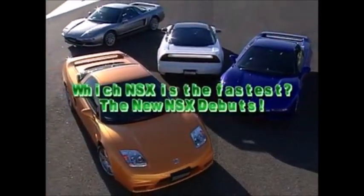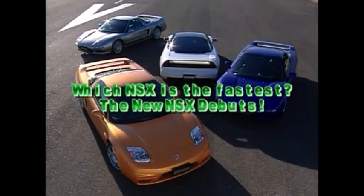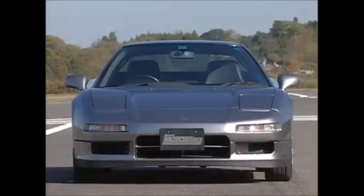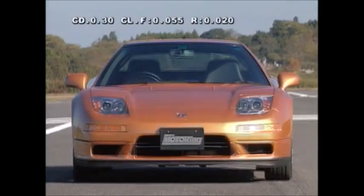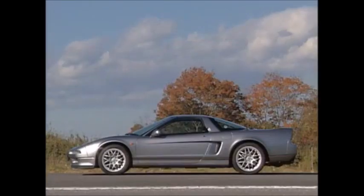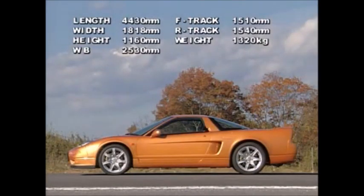In this section, we'll focus on a car that's gone through some major changes. The NSX Type S. The NSX has gone through its first major facelift since its debut in 1990. The front end, with the new fixed headlamps, adds more character. This alteration has also reduced the front overhang weight, which should improve the overall handling of this car.